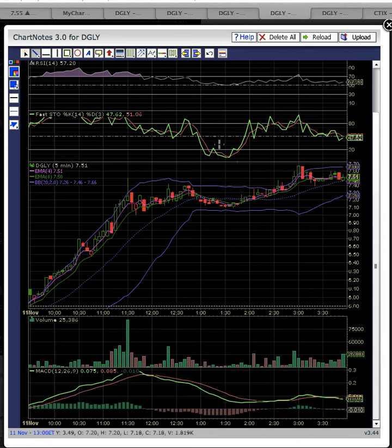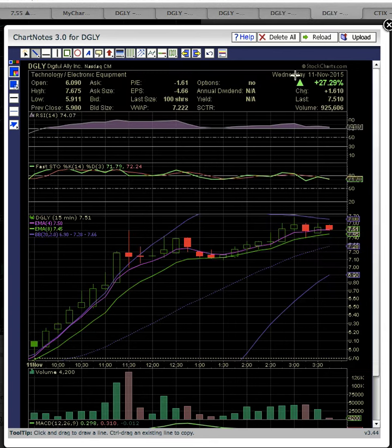So the key for this chart is going to be the middle Bollinger Band, this dotted purple line. What bulls want to see is that level hold; it's currently at 746. If the middle Bollinger Band breaks, that's going to put the lower Bollinger Band at 726 on deck. Okay, and then what you want to look at next is the 15-minute chart.